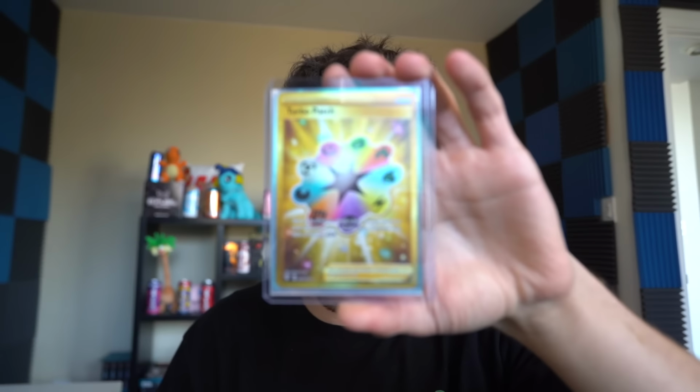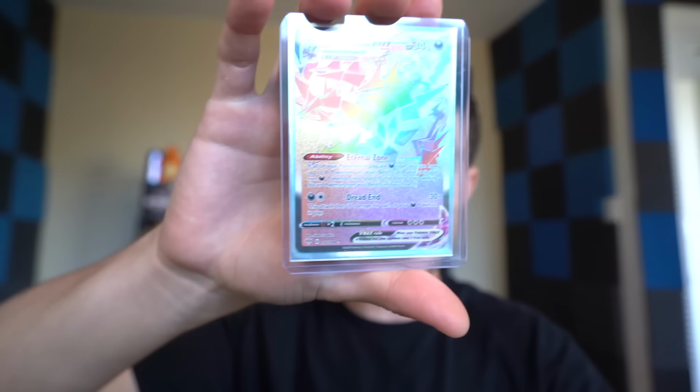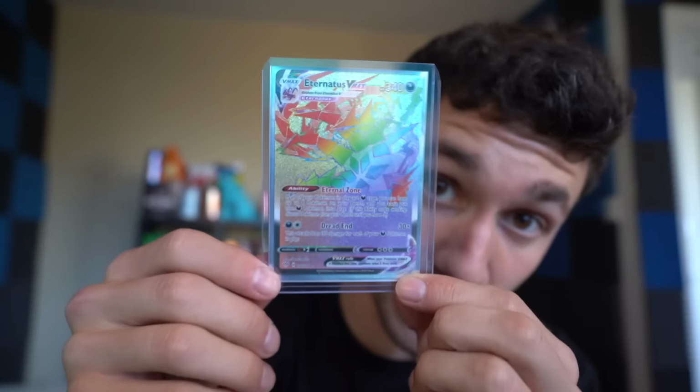Well, I guess 2 really good ones, and then I have a bunch of cards, but like, we have the Secret Rare Turbo Patch, which was amazing, and then the Aeternitus VMAX. Now, this one was really cool, but those are really the only good ones I've got from Darkness Ablaze so far. So, I've got a lot more to open.